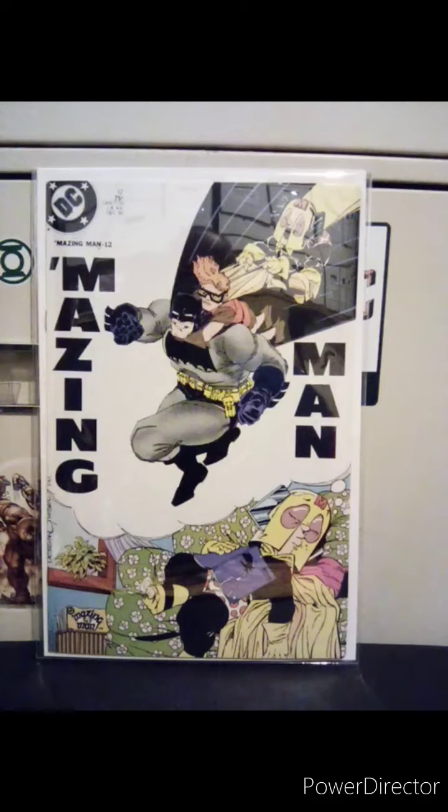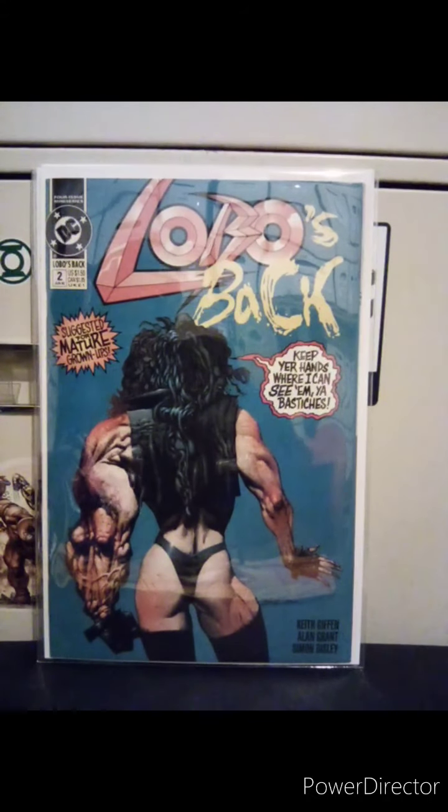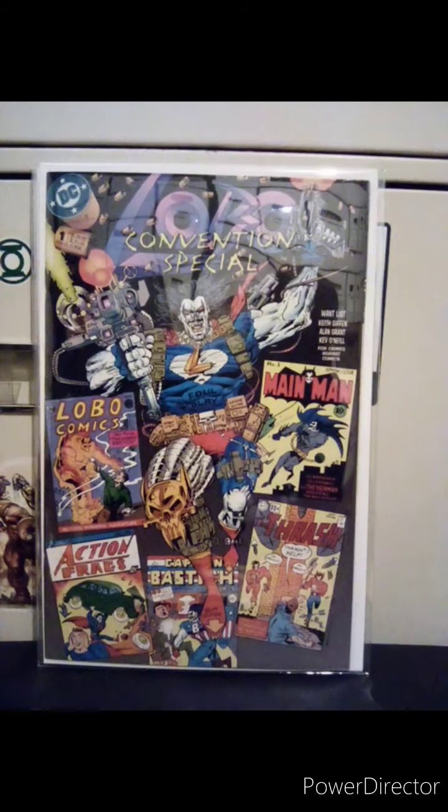Amazing Man number 12, and this is the Frank Miller cover with the Dark Knight and Robin. I got a copy of Lobo, issue number 2, Simon Bisley cover. Really like that cover. A Lobo Convention Special, number 1, that has homage to quite a few books on the cover.